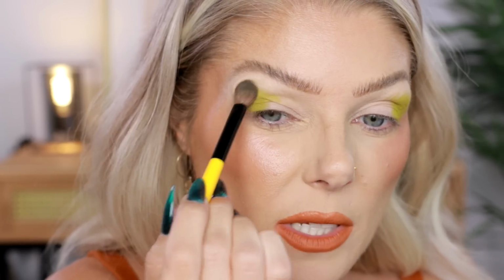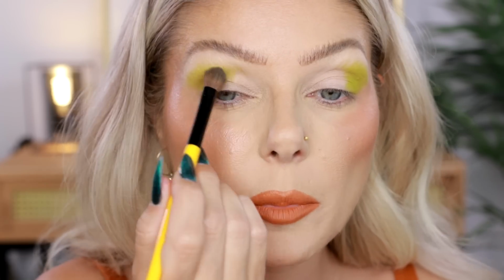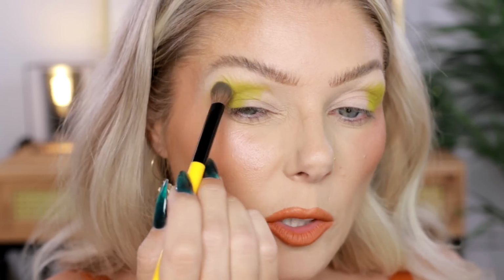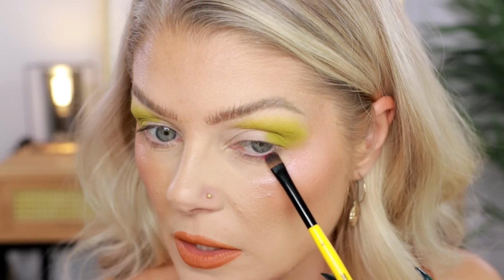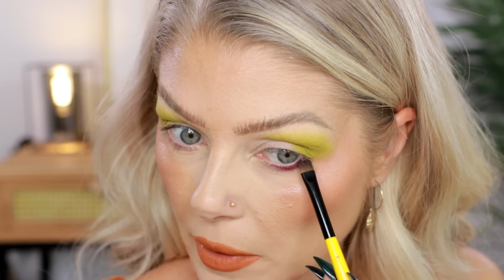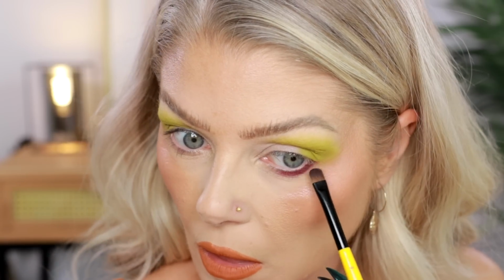I'm just going to put this in my crease and blend it out. It goes on beautifully. I'm not going to put it in the inner part here. I'm going to do 2/3. This is the color Sacrifice, which is the burgundy. I think we're going to do that on the lower lash line. I just really want to play with the pastel purple too, and I think that this will work with that.